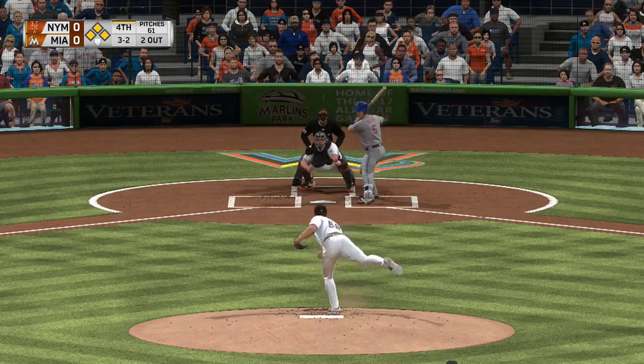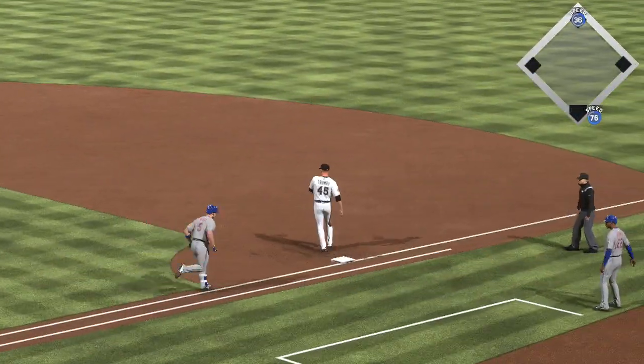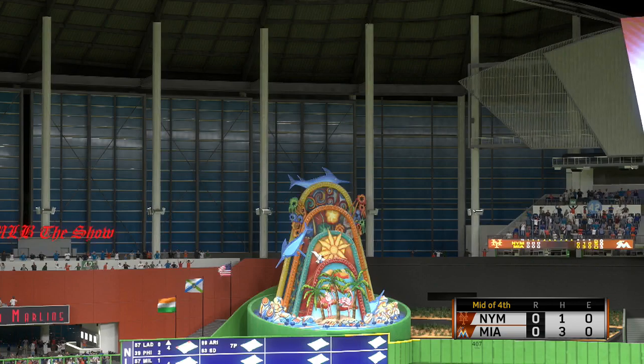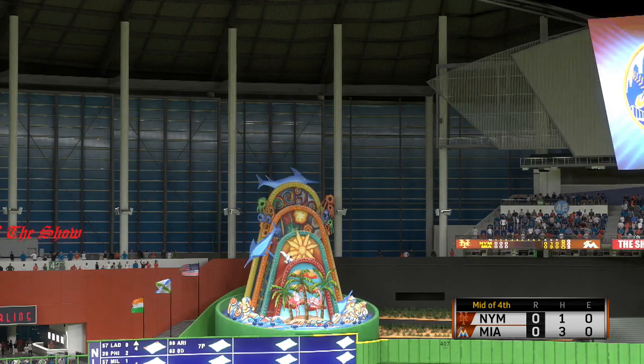3-2 with the bases loaded. Hit on the ground to third. On to first, and the Mets are going to come up empty here as that ends the inning. A couple of walks, but no damage. We're back with more on this Monday night after this.